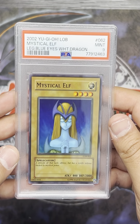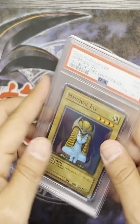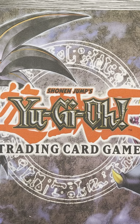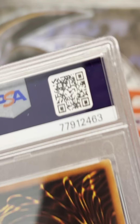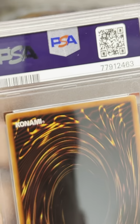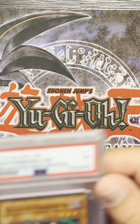This is a 1.5 print Mystical Elf. I mean, it's a beautiful card, but yeah, got the 9. Pretty happy about that. I believe it had the chance for a 10. Oh yeah, that's right, I remember it had one little issue, and that was the whitening in the corner. So that's probably why it got the 9.